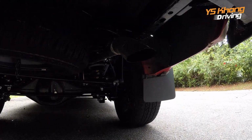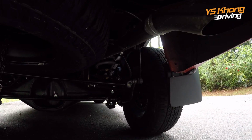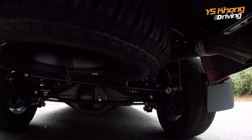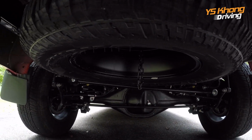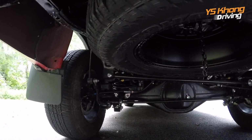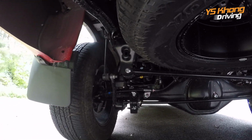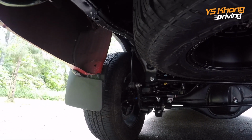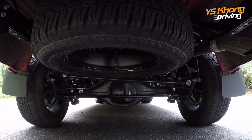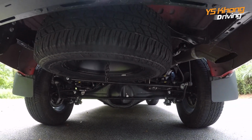Now, here's a look at the rear suspension. This is unique because it's a live axle with multi-link, and I also see an anti-roll bar, and you can see there, that's the coil spring. So this gives the Navara an improved ride. And up there you can see a bit of the spare tire.